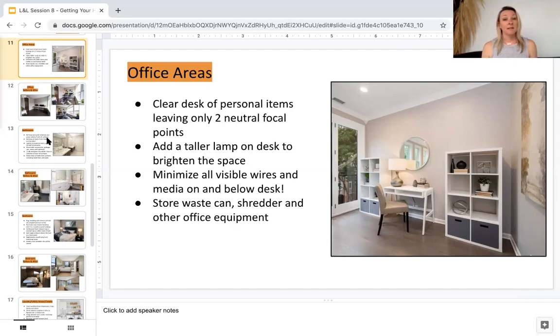And then adding a lamp to brighten that space. Again, lighting is super important in terms of the photograph, and also when you're in the space, how it makes it feel more inviting and really sets the mood and the tone of the room. So adding a table lamp is going to have a good impact.